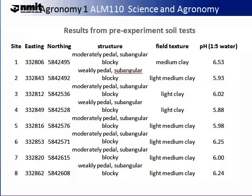The table on the slide shows the results of our soil tests. We have the sites listed, the GPS coordinates, which are called eastings and northings, the structure, which was a description compiled by our scientists, a field texture description, and the results of the pH. We have some variation across the paddock in our soils, and we will select certain regions in this paddock to conduct our experimentations.